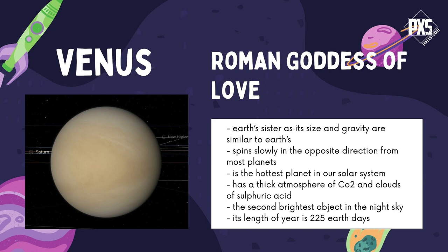It has a very thick atmosphere, but not one that you can breathe, because it's mostly carbon dioxide, not oxygen. There are clouds of sulfuric acid which result in acid rain. Venus is the second brightest object in the night sky. You can see it with your naked eyes. During dusk and dawn, you can actually see Venus. It's very obvious, like a ball of bright star.